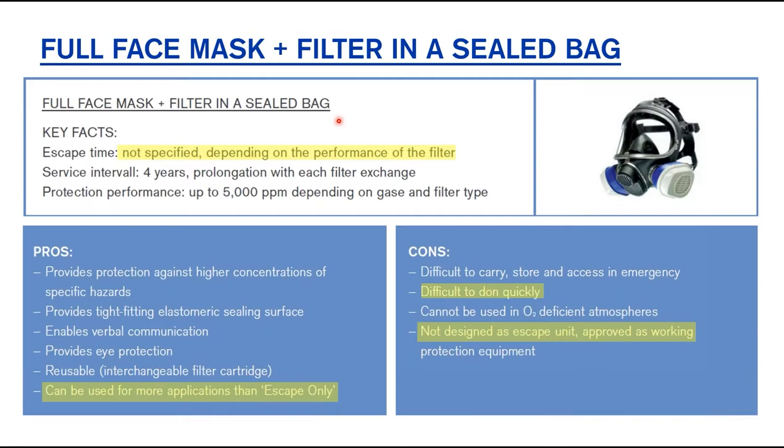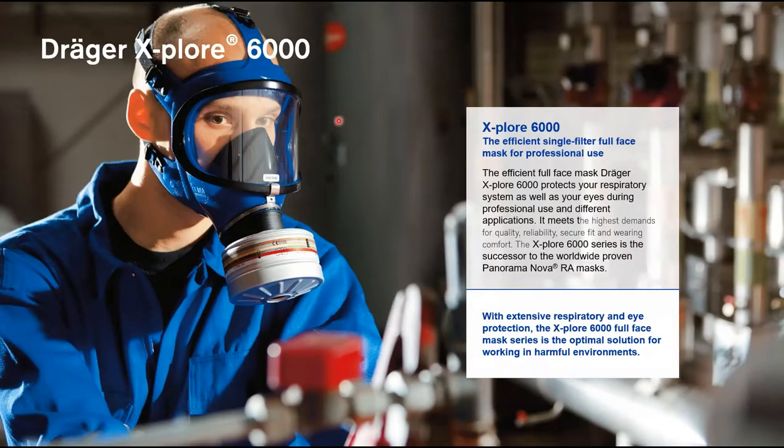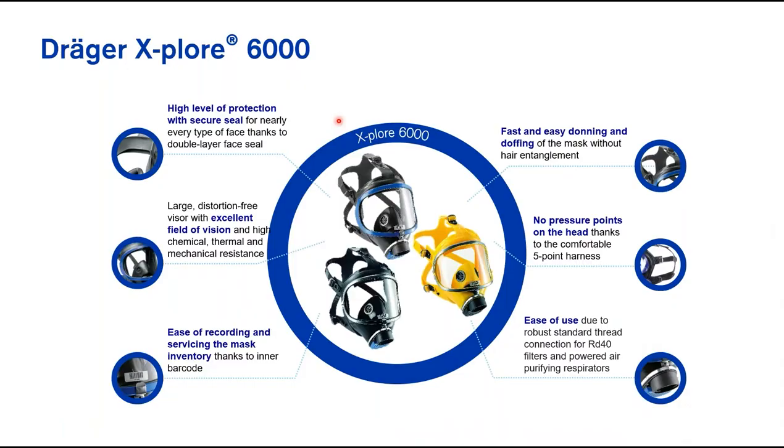So depending on the different industrial requirements, it could be used. However, it's difficult to don during an emergency situation and it was never designed as an escape unit. So for this product itself, we offer our Explore 6000 series with the multi-gas filters. It's the most recognized full face mask in the market. It comes with high capacity chemical filters that protect from a very wide range of gases that even include carbon monoxide for 30 minutes.